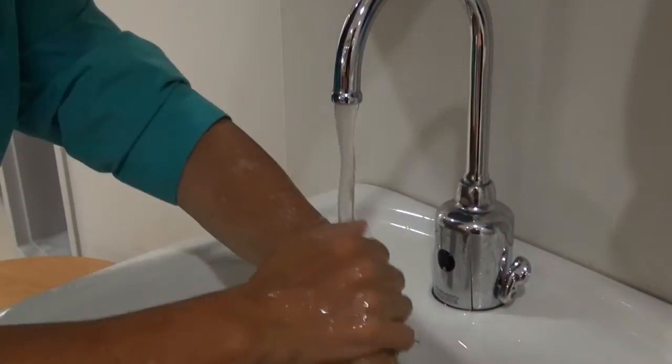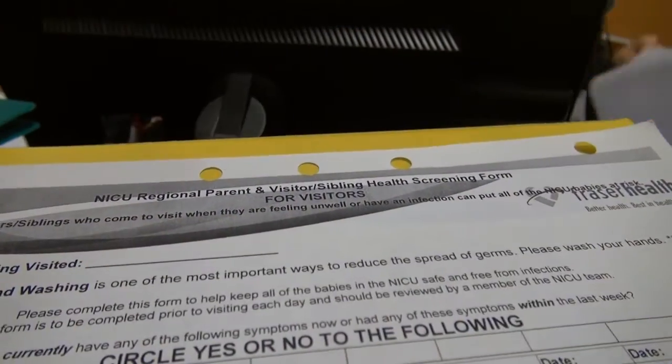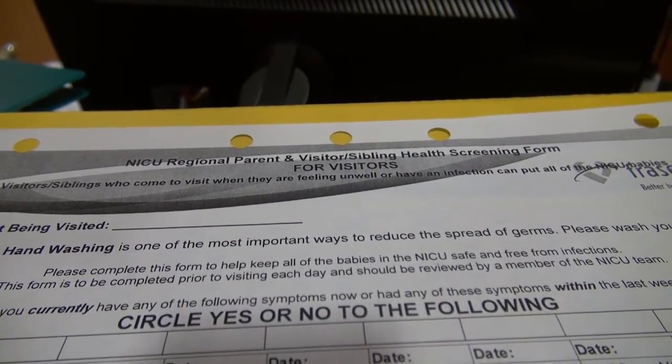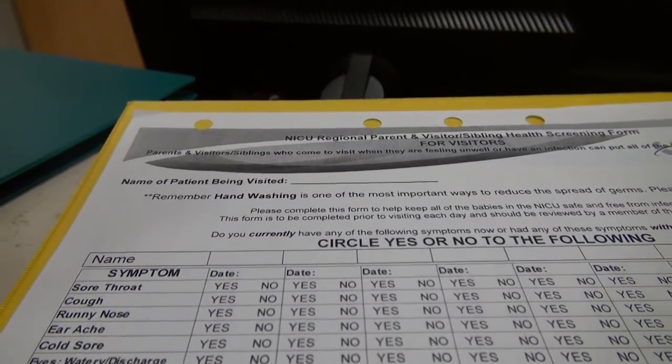All parents and visitors will be asked to wash their hands for 30 seconds before entering. You will also be asked to complete a health screening form. These measures are to protect your baby in the NICU and decrease the chances of spreading infections.